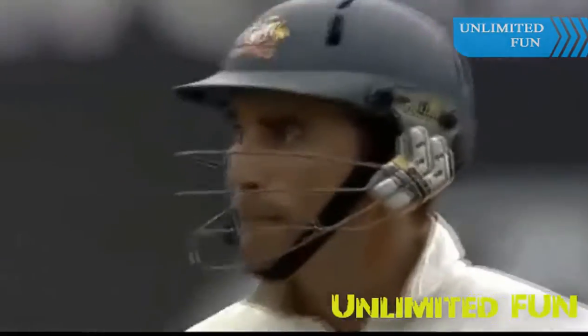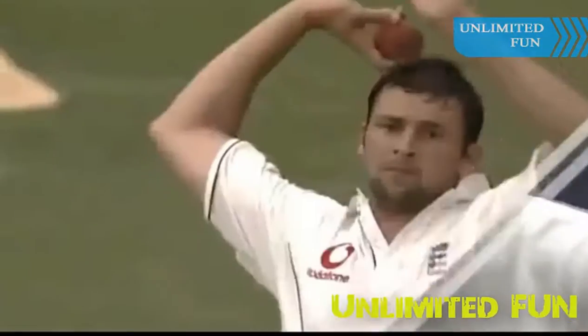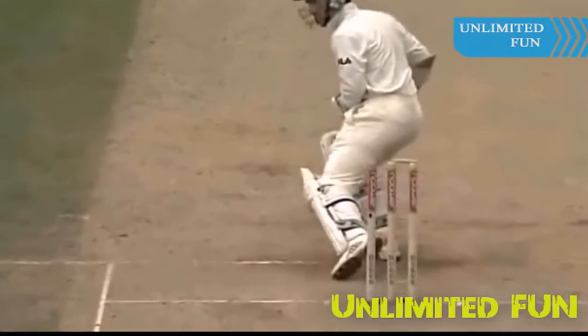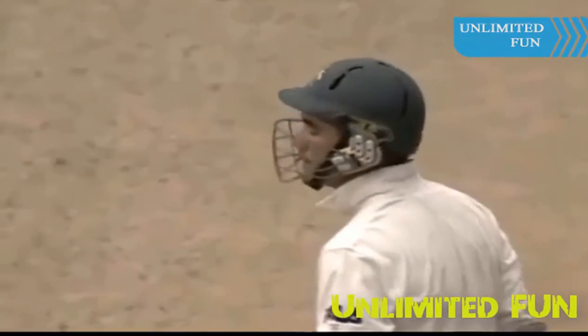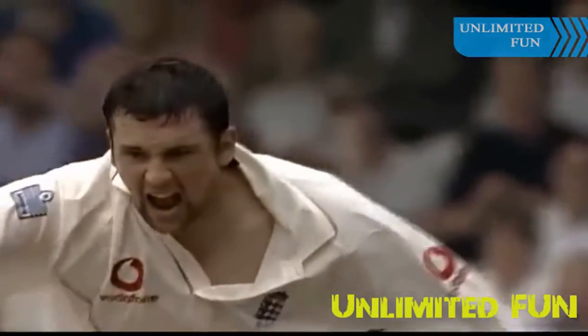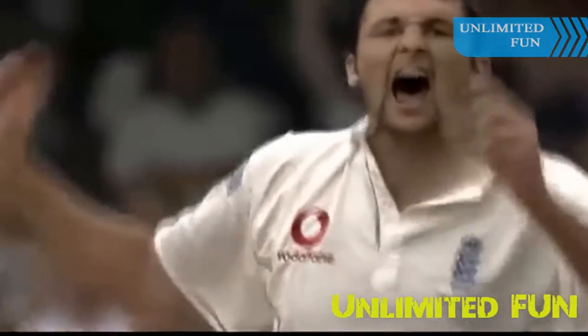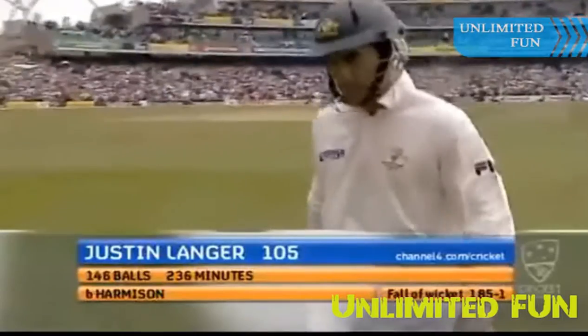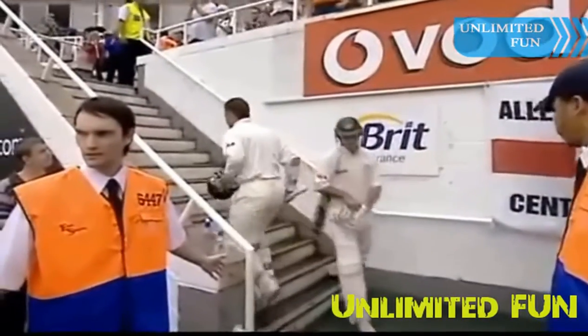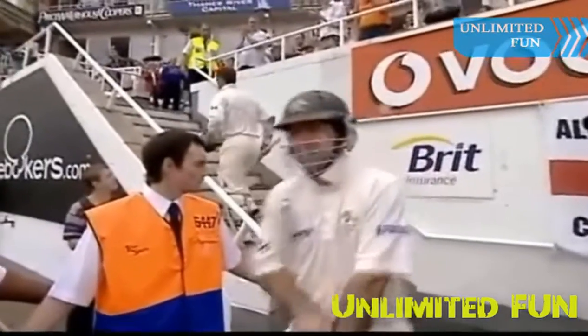Well, it worked for Michael Vaughan. Get stuck into him, he said. And that's precisely what he did. You can argue a little bit of good fortune there, but at least he made the batsman play at the ball. There have been quite a number of batsmen play on in this series, and Harmison has done the trick. He's broken the partnership. 185 for one with Langer 105. Justin Langer must have been livid. It had been drizzling for 5 minutes or so.